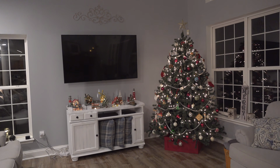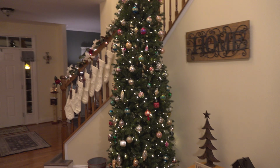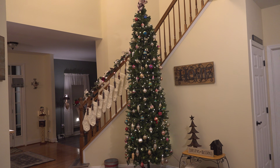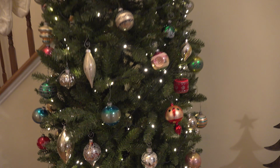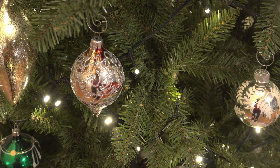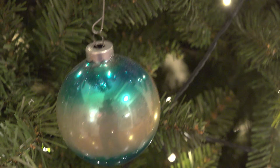All right, so then moving out of the family room to the foyer. So this is our 10-foot tree. And I've added ornaments, again, from my friend that passed away. So those are my grandfather's, they were my mom's, and now my friend's ornaments. So this tree has all old ornaments on it from my mom, my grandfather, and my friend, who are all no longer with us. So it's just a nice way to remember everybody and think about them at Christmas time. So all these date back some time.